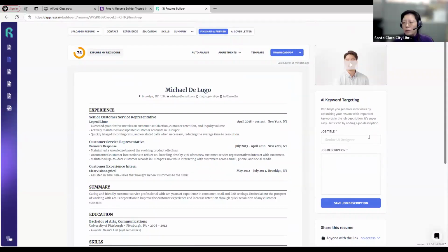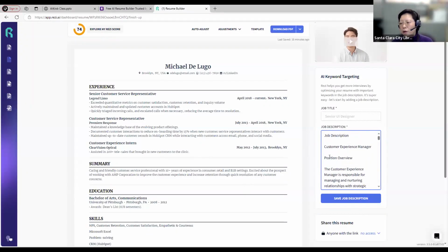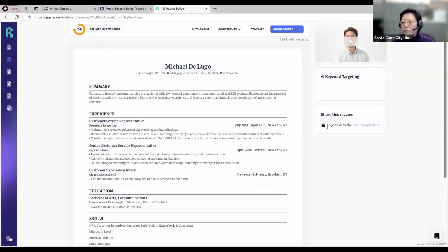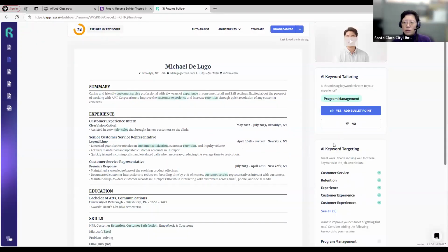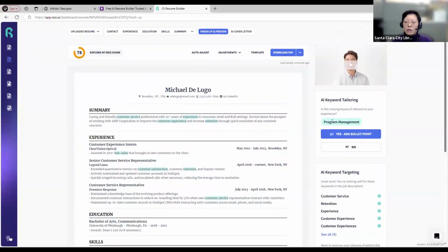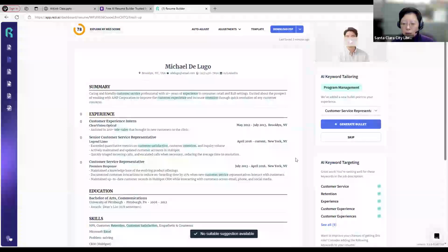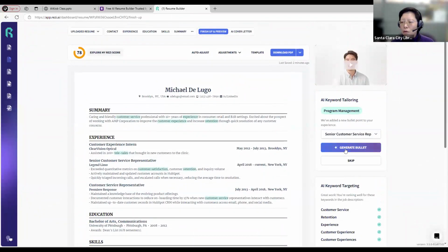On the right panel, you can upload or paste a job description which you want your resume matched to. So let's just find a job description from Indeed, and this is a customer experience manager role, and save this job description. When Resi saves it, it analyzes the job description and extracts critical keywords. And now after the analysis, it gives you a bunch of keywords I think Michael should add into the resume. So it says, okay, do you want to add these missing keywords? If we click yes, it will automatically generate a suggestion. You can say, okay, which part I want to add.